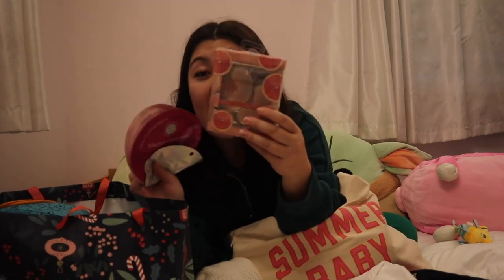Then she got me these really cute little face masks and under eye masks. I already used one of them and I really like them. I also gave these in my presents to people because I just think they're really cute.